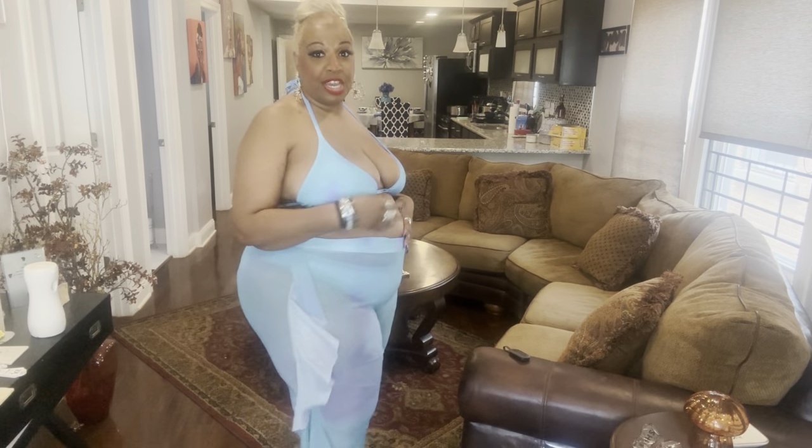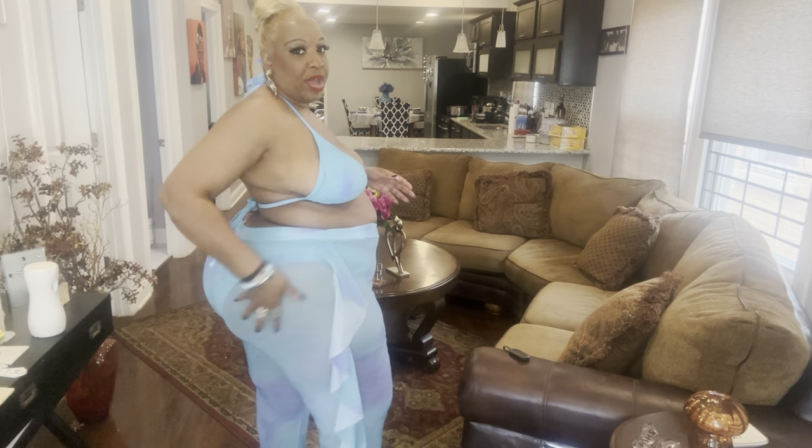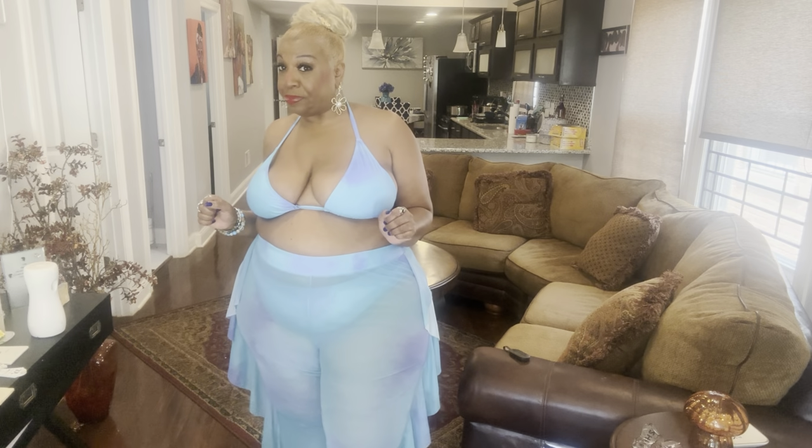And then right here, look at this. You got the ruffles down the side. So even though it's cheeky and you can see through here the cheek part, okay? It's not like it's wide open and just standing out there. Y'all understand what I'm saying? So this is perfect. Now, you can't wear no bra with this because it just ain't gonna look right. It's just gonna take away from what is supposed to be a bikini top.